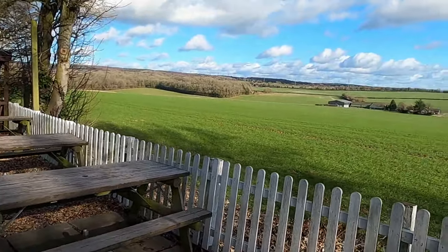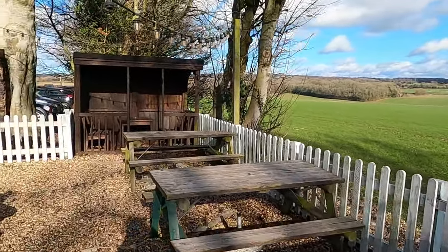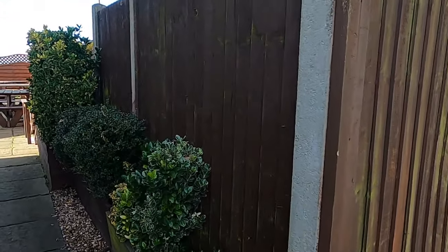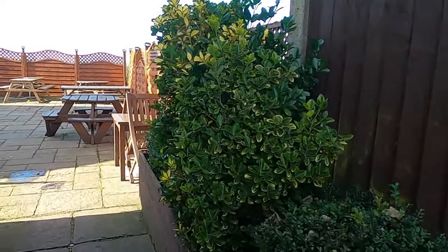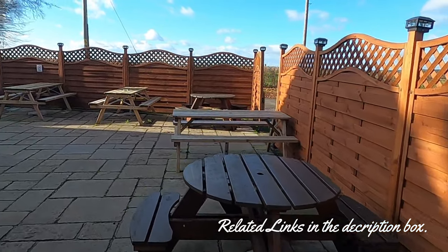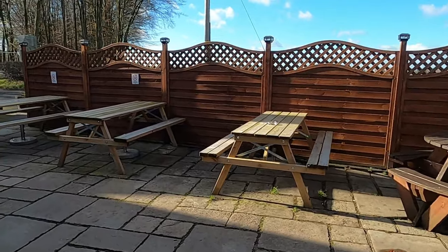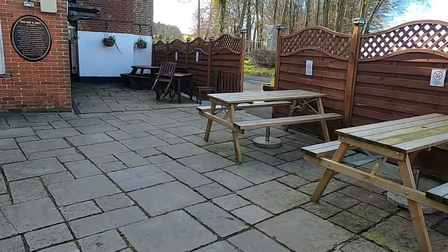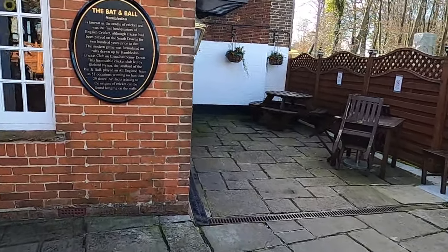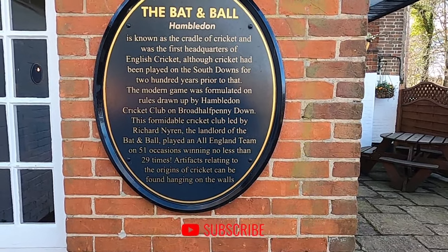So stay with me and I will take you. There is a cricket ground as well here next to the pub. So imagine people coming here for a cricket game and enjoying a pint of beer and a meal later on. And I've asked permission from the landlord, and he's very kindly given me permission to make the video. So stay with me and I'll show you the pub from inside, and also the view outside, and I'll show you the cricket ground.